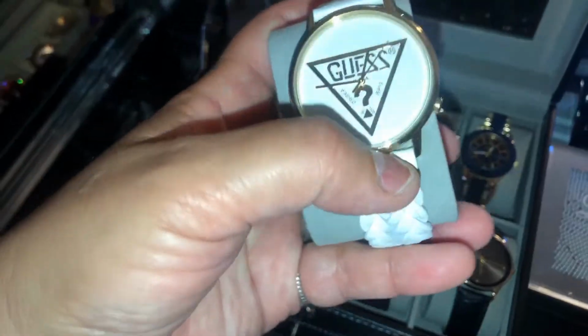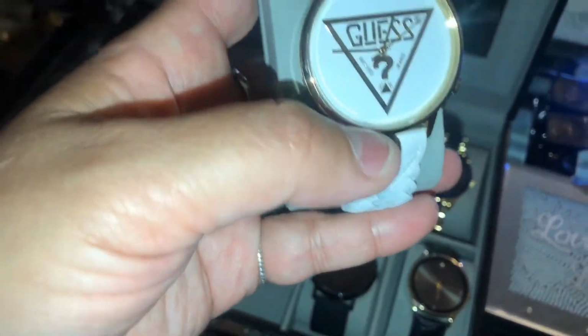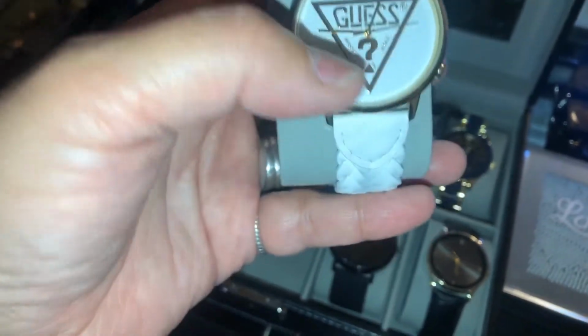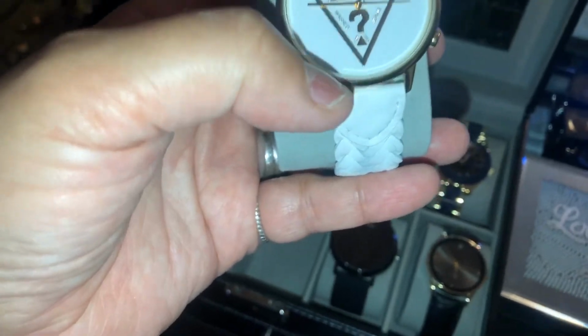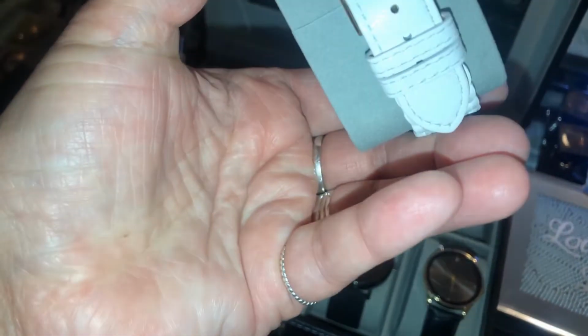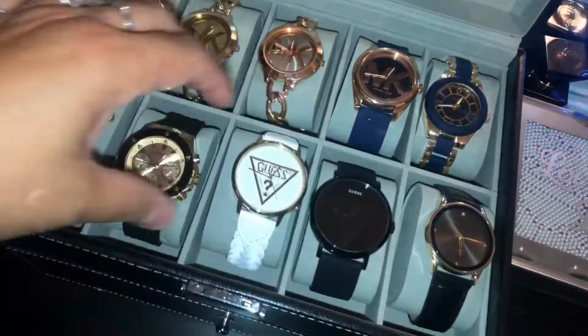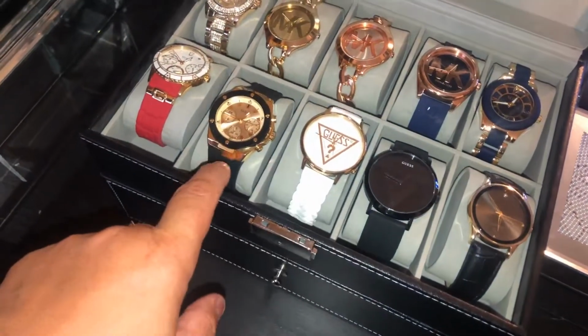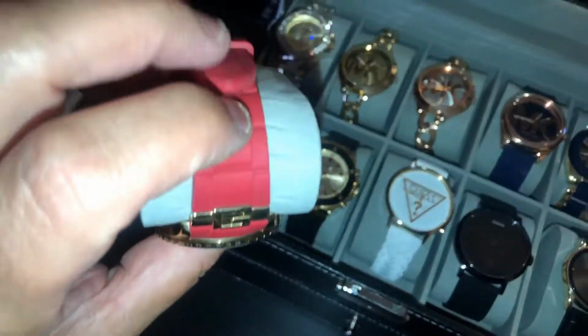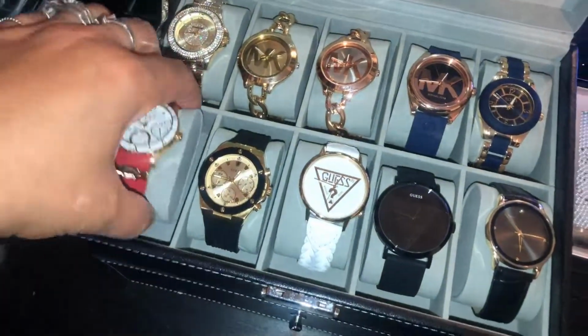It's white. I love the white and gold as well. And I love that it has the triangle symbol that's known for Guess, and it has the Guess name and even the question mark. And it has like a rope or braided band. It's like a leatherish band. So a nice different style where it's braided instead of just the regular straight silicone. This one also has a very quality strong silicone band.